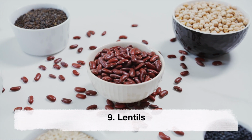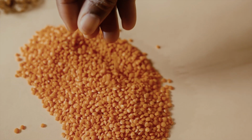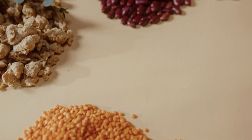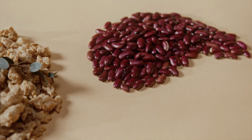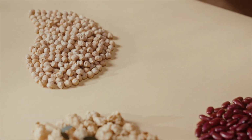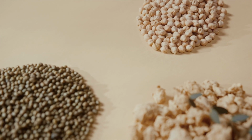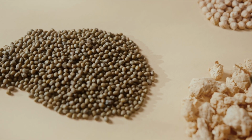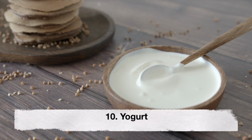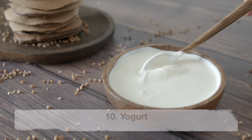Ninth, lentils. Lentils are a legume that provides protein, fiber, iron, and B vitamins. They can be cooked and pureed or added to soups, stews, or other foods. Lentils are a great alternative to meat and can provide the protein and nutrients babies need to stay healthy during the winter.